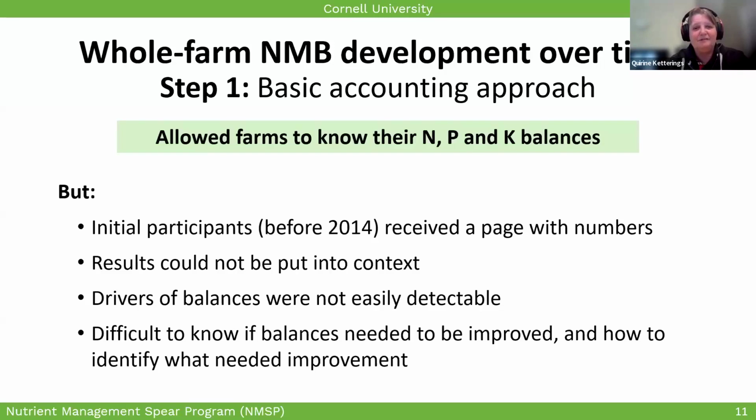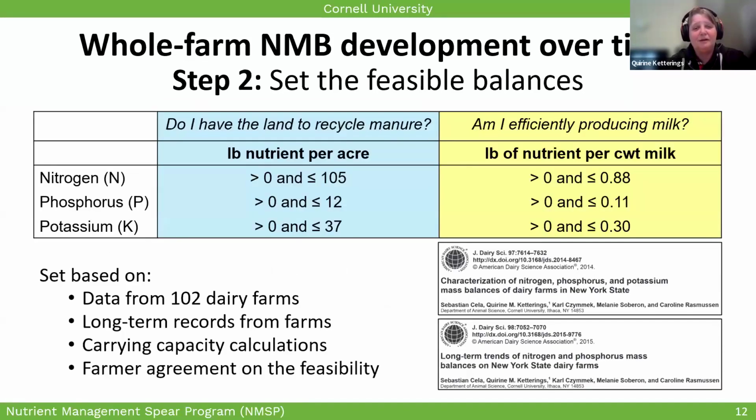Then we started inviting more farms to participate, and more farms were joining in this project. And we arrived at the step where we were able to put meaning behind these numbers and set feasible balances. So here in blue are the balances per acre. In yellow are the balances per hundredweight. And then we have the balance for nitrogen, phosphorus, and potassium, N, P and K. We were able to set feasible balances.